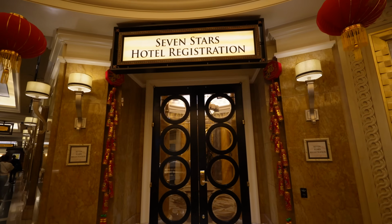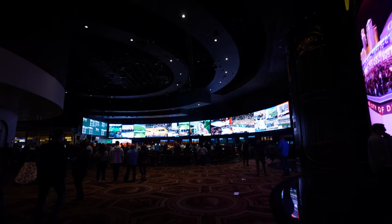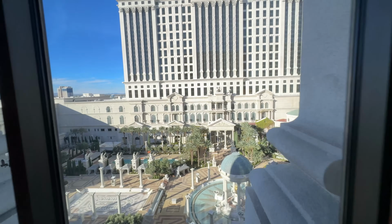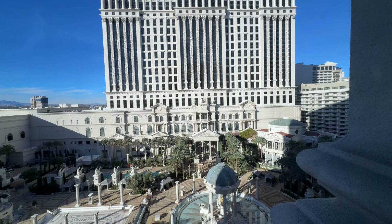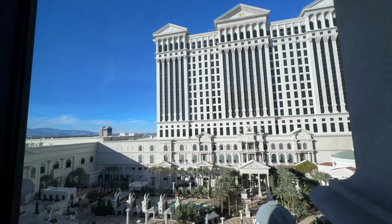7 Stars, the access to the 7 Stars Lounge. There is a couple of couches by that coffee machine, which is really cool because there's some days where you just want to lounge out and drink a cup of coffee. Sportsbook, I love it. Place all my sports bets down that way. And when it's summer, the pool here is always popping. So Caesars Palace is definitely one of my top 3 hotels in all of Vegas. It is classic. Now, I wish they would upgrade the Octavius Tower, but there are upgraded rooms here. There's just so many rooms in Caesars Palace. It's just so huge. So one of these days we'll come back and check it out.